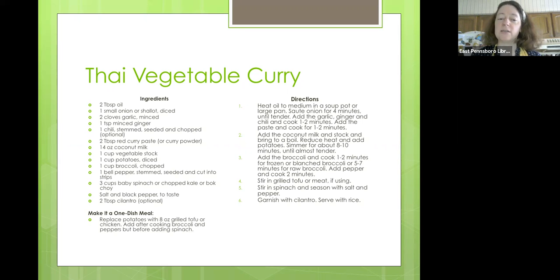Another option is that if you have some of your own curry powder, you can just put curry powder in it by itself at that point in the process and cook it for a couple of minutes to release the flavors of the curry powder. It will be a similar kind of flavor. But I do want to say one thing, and I will go to the next slide.